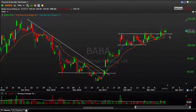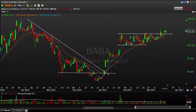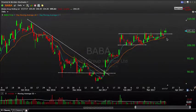Alibaba, this one's been on everyone's radar. It's been tough to get going. Look at all these tails here rejecting those highs, and it hasn't really wanted to cleanly close at highs, but it certainly did resolve this range to the upside. About 104.50 or so was this prior resistance, and it is clearing above that. If you go to the weekly chart, you can see just how persistent it's been in this area. So for now, Alibaba looks good to the upside.